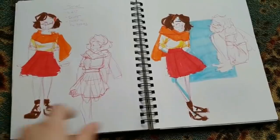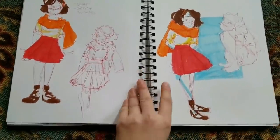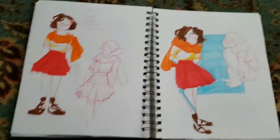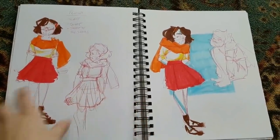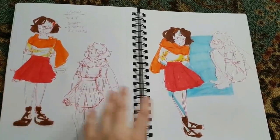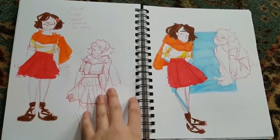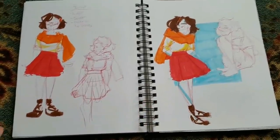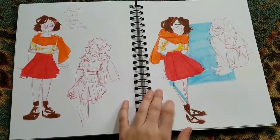Here my sister wanted to design a character. She wanted to design an Avatar OC. She wanted to design an Airbender OC. And so I was helping her design a modern looking one. Her character looks nothing like this, but I honestly might use this design for something. Probably not an Avatar OC, but I think the design is really cute.